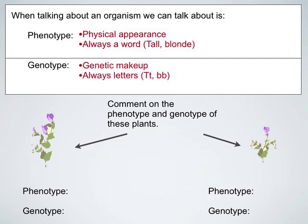So if we look at this plant and if we still think about the height, what is this plant's phenotype? Tall. What are its possible genotypes? Capital and lowercase, or capital, capital. Either one is going to give a tall plant. What about this plant's phenotype? Short. You say purple, it has purple on it, but we're talking about height.